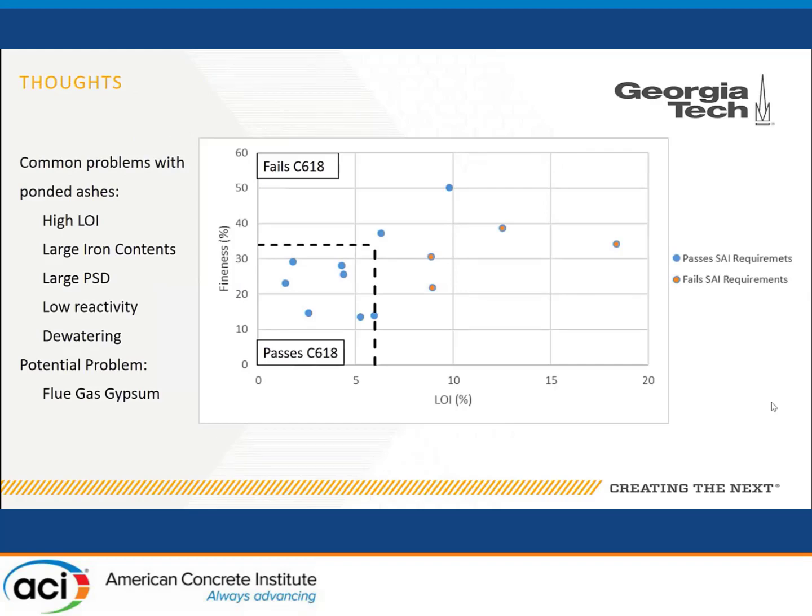So to sum up these findings, some common issues that you'll run into with pond coal ash. The first is typically you'll run into a large loss on ignition, which can cause low strength and high heat of hydration if left unchecked. Second is a potentially large iron content, which can interfere with your ASR mitigation potential. Large particle sizes can affect early age strength, and low reactivity can interfere with strength development.